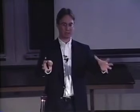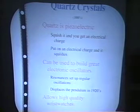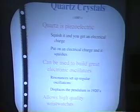So resonance is regular oscillations. That's just saying that it's a bell. Now this displaces the pendulum in the 1920s. Up until the 1920s, the pendulum was as good as you got for a standalone clock. Now it's interesting to note, even at all these points, in the long term, you're still correcting them for stellar motion and the spinning of the Earth. And that's the real thing you calibrate everything against. But these quartz crystals allow things like really high-quality wristwatches as well.